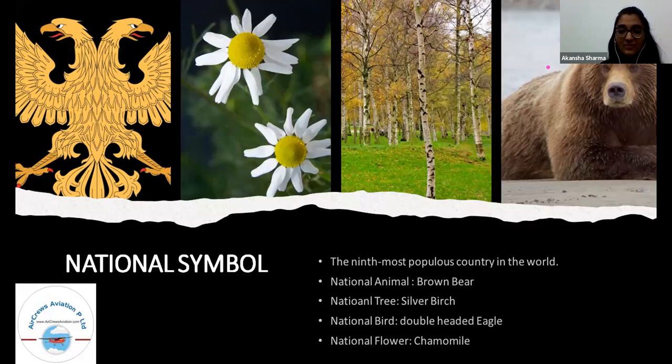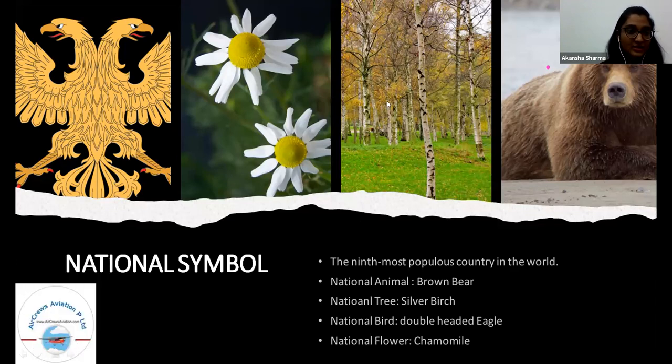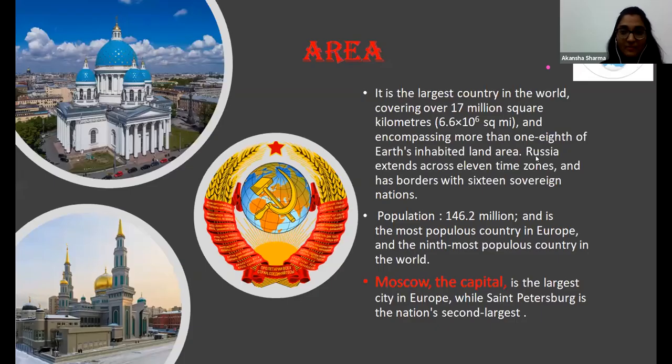National animal is brown deer. National tree is silver birch tree. Let's discuss the silver birch tree a little more. Commercially, it is one of the most important sources of hardwood in Northern Europe. It is fast growing and tolerates low temperatures, fertile soil and water deficiency. For these reasons, it is widely planted primarily for wood.